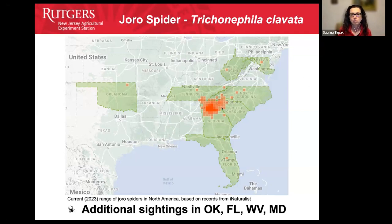So the good news is that through their natural spread, which we'll talk about how they do that, the news likes to sensationalize things. I don't know if you've seen headlines about these giant flying spiders and parachuting spiders and things like that. They don't fly. We'll talk about how they do move. It's called ballooning. But through their natural ballooning behavior, since 2014, that spread has only been about 10 miles per year.